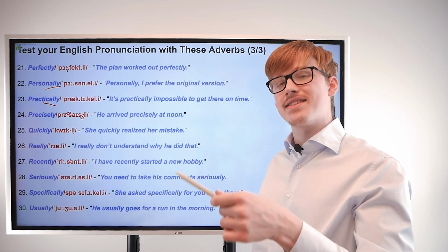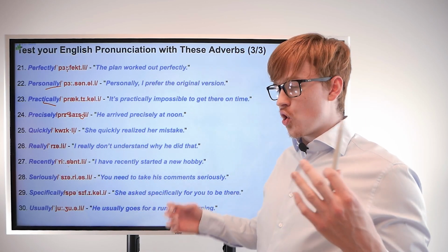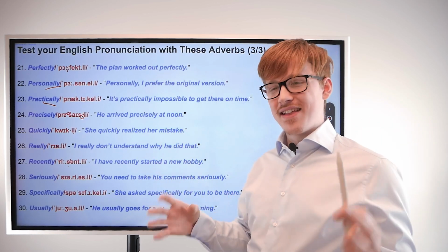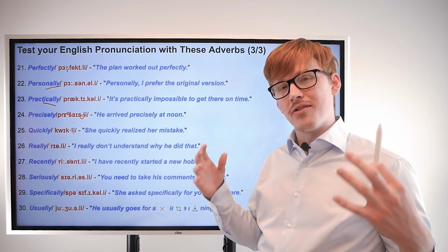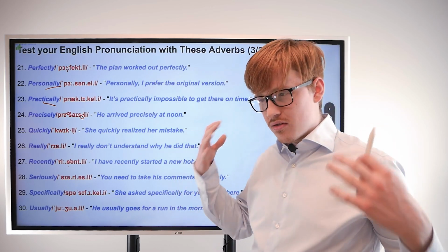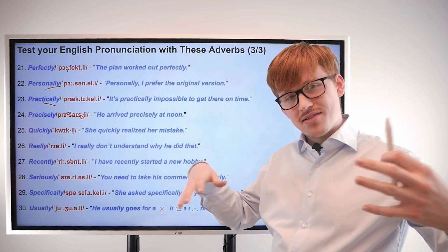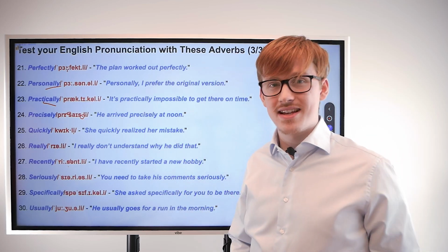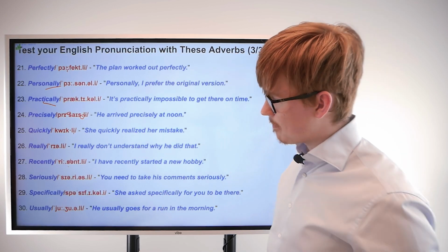Recently, recently. Practice going even over the top with these stress syllables. Recently. And then you can lower it down after a while, because it's actually a good way to practice, going over the top, and then you can slow it down a little bit, because then you can really see where that stress is and get that into your muscle memory.